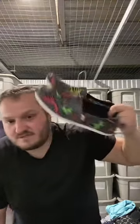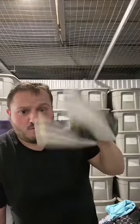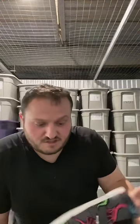And these things are in really great shape too. That's why I picked them up too. Because Toms you'll find a lot of times either in really good condition or in absolutely destroyed condition. So these will just get a clean on the bottom, but the soles are perfect, ready to rock.